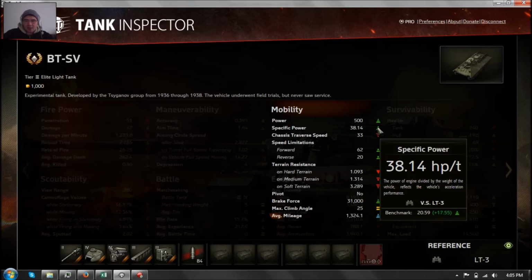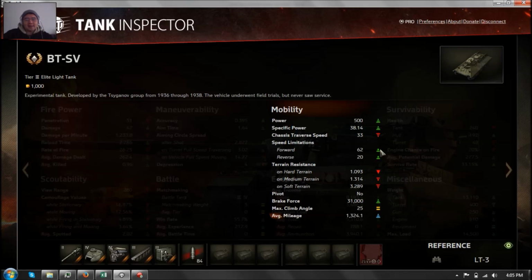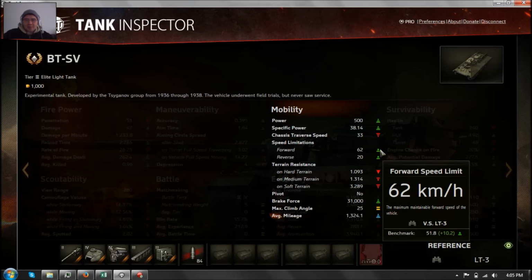Power to weight ratio is very good. 38 horsepower per ton. That's really good for a light tank. So this thing zips around, but the hull traverse is slow, 33 degrees per second. So it turns at really big angles. So it turns too wide, in my opinion. Top speed is 62 kilometers per hour, which is very good.